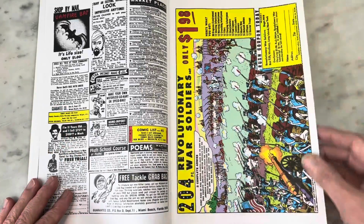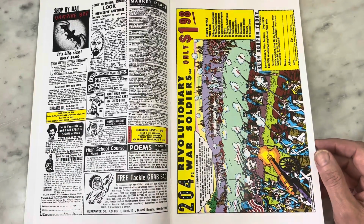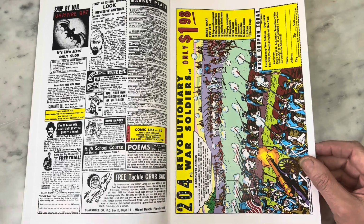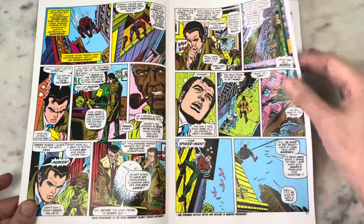Also, I love the original ads being presented here. A 204-piece war soldier set, only $1.98. I mean, that's less than a penny a piece, right?